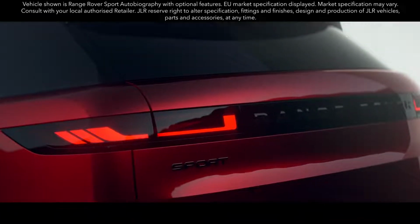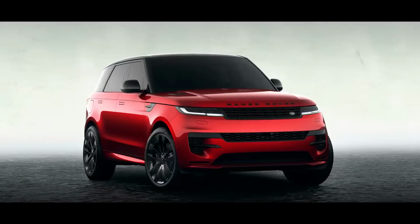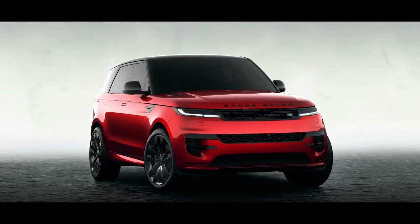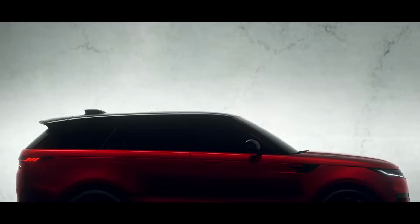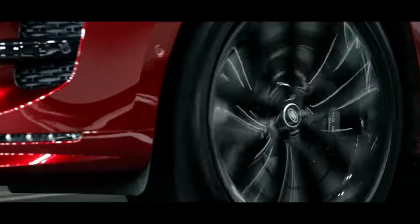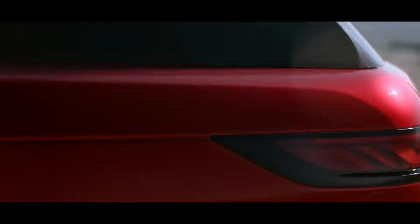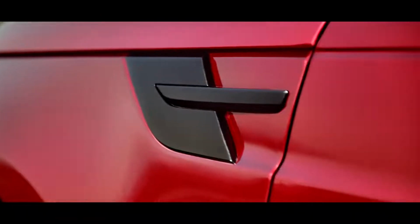New Range Rover Sport. Modernity and refinement meet visceral desire with dramatic proportions. Short overhangs, an unmistakable profile, and 23-inch alloy wheels. The reductive design accentuates the vehicle's taut body surfaces. And design-enabling technologies, such as flush glazing and a laser-welded roof, enhance the clean lines and aerodynamic performance.